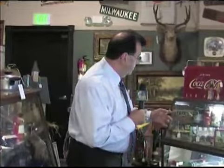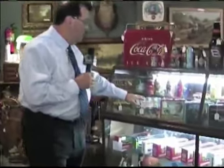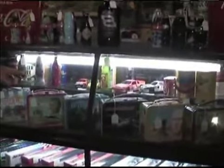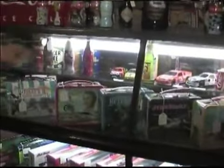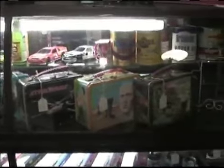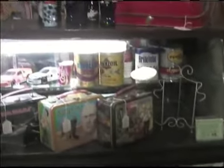One of my favorite things, and we've got the old lunch pails down here. In fact, I spotted a Roy Rogers Dale Evans lunch pail back here in the back. If you want that one, right now it's on sale for $150, and I've seen them all the way up to $1,000. We've got the old Coca-Cola. I've got this one right here.